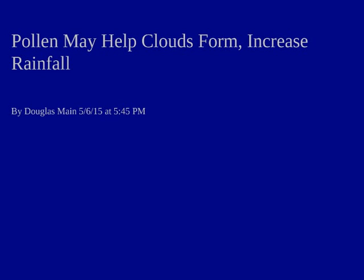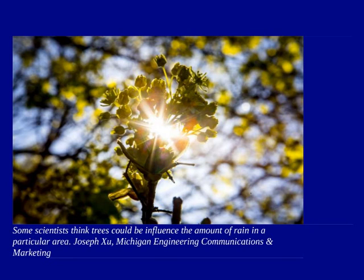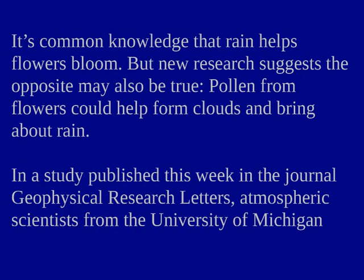Pollen may help clouds form, increase rainfall. By Douglas Main. May 6, 2015 at 5:45 p.m. Some scientists think trees could be influencing the amount of rain in a particular area. Joseph Zhu, Michigan Engineering Communications and Marketing.